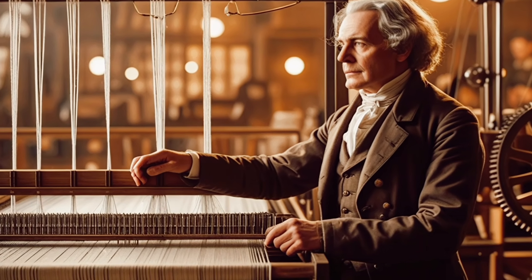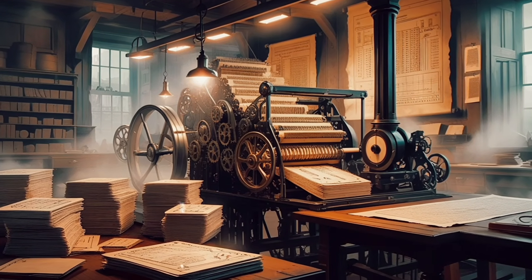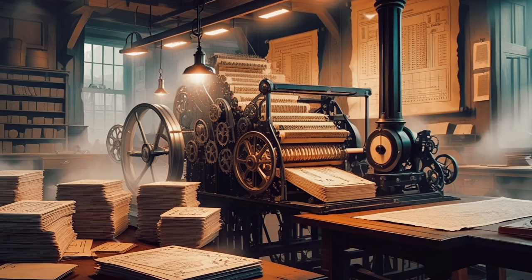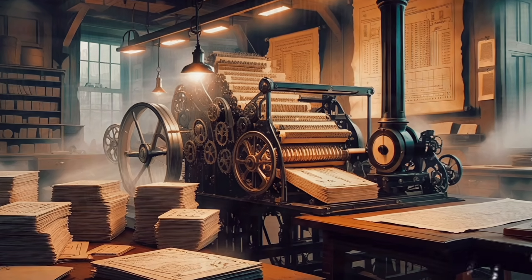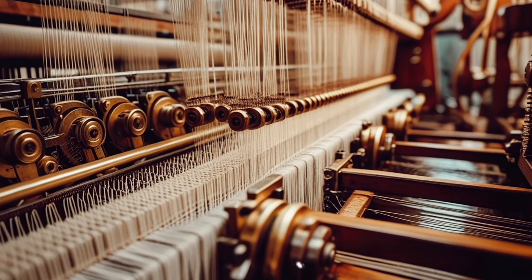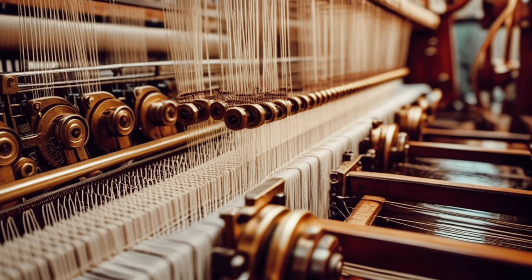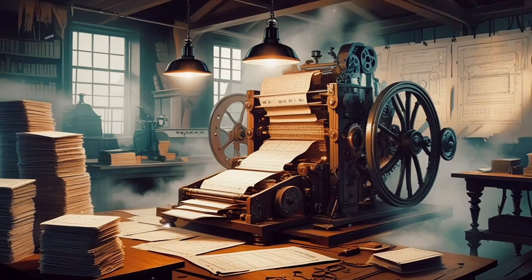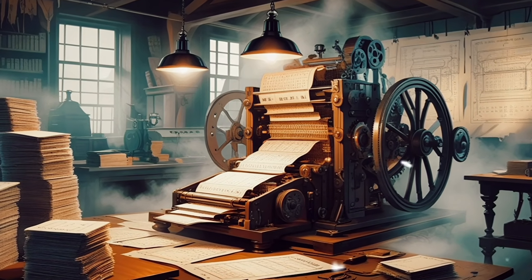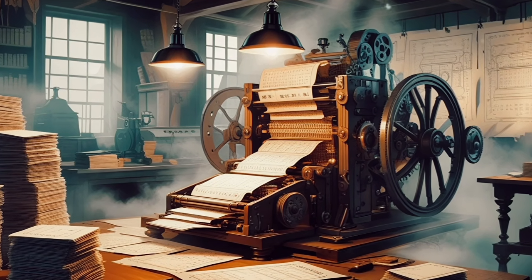Each card was a line of code. Each hole was an instruction. The machine read the cards, lifted the correct threads, and wove patterns with mathematical precision. You could change the pattern by changing the cards, reprogram the machine by rearranging the deck. Charles Babbage saw a Jacquard loom in 1836 and realized something profound. If punch cards could control a loom, they could control a calculating machine. That insight led to his analytical engine, the conceptual ancestor of the modern computer.